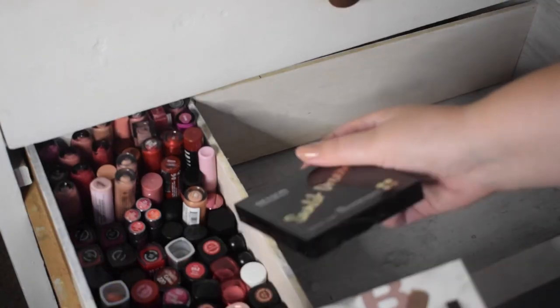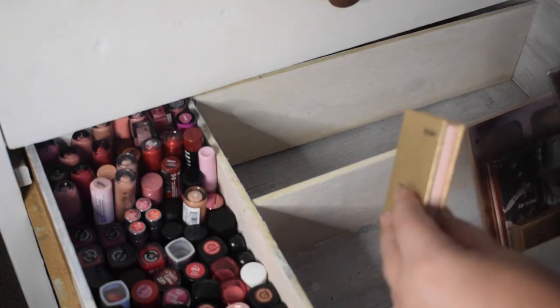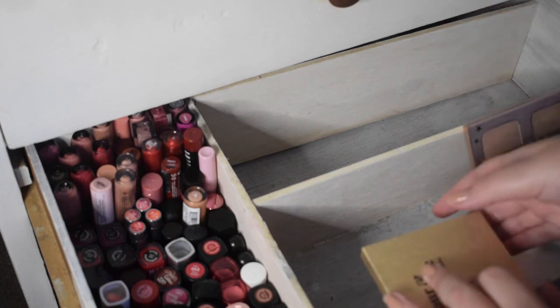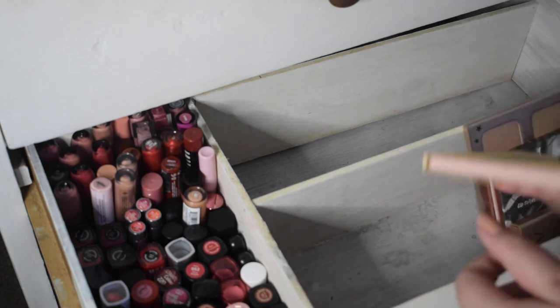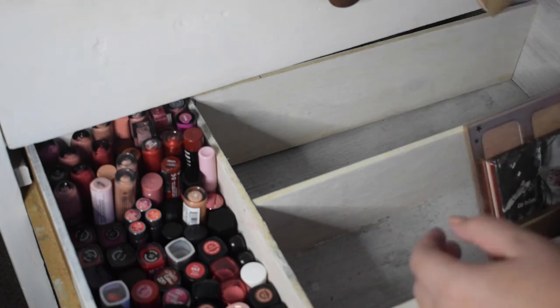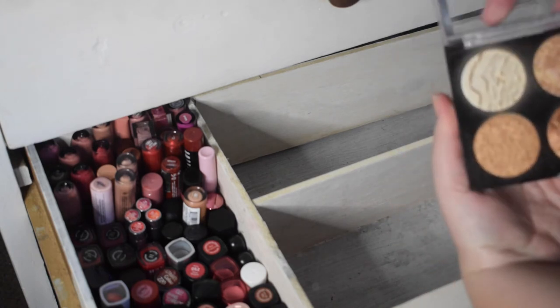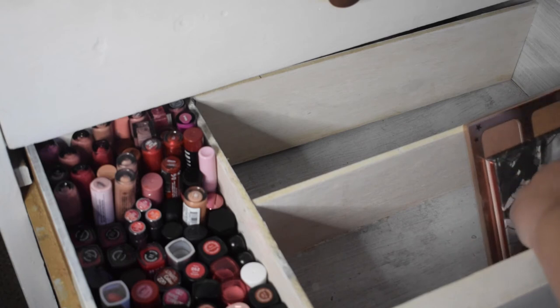Okay, so I'm gonna put all my highlighting palettes slash bronzing palettes at the start. I think I do have quite a lot of highlighters. That is because I'm obsessed with highlighters and I buy them and I realize some of them are too dark for me, so that's why I have a lot. This is like a contour and highlighter palette. This Makeup Revolution one is absolutely gorgeous, but it's too dark actually. I can only use that one. But I still keep it in case I want to do someone else's makeup.